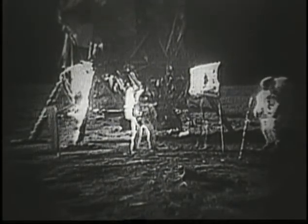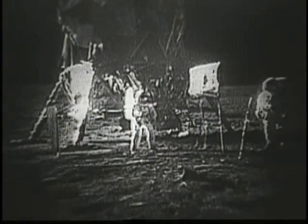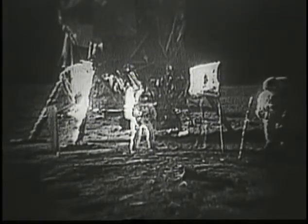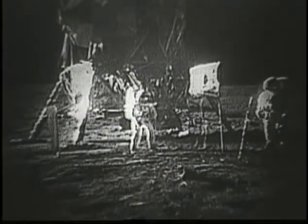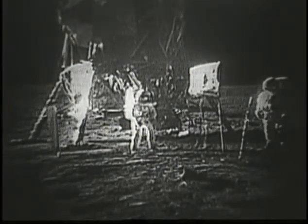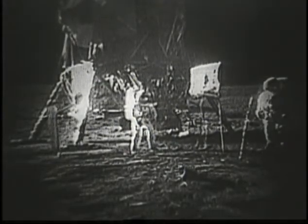For one priceless moment in the whole history of man, all the people on this earth are truly one. One in their pride in what you have done, and one in our prayers that you will return safely to earth.